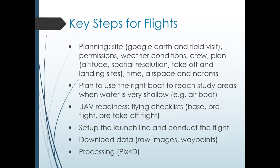You need to understand here as well that you need a plan in advance, which means you need to decide at which altitude you need to fly. And of course, this will have an implication on the spatial resolution of the images. And you need to make sure that the takeoff area or site and landing are available nearby. Timing is important: what time you need to arrive in order to be able to launch your aircraft on time and complete the task. You need to understand as well what's going on nearby, especially if there is any NOTAM, any airspace activities nearby. So all that we took into account in our planning.